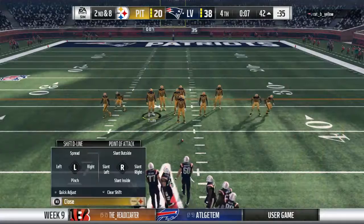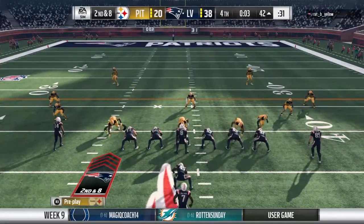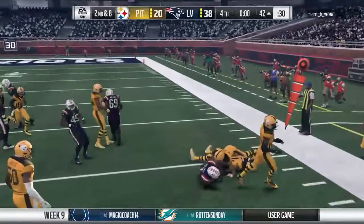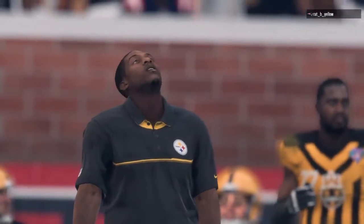Second down following the run. Now they'll run it on the toss. And he'll be taken down here, and that is how this one is going to come to an end.